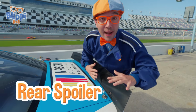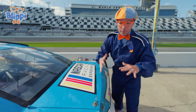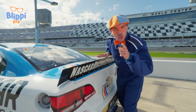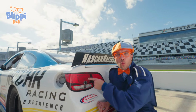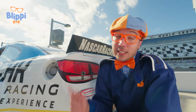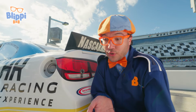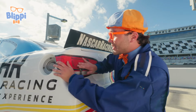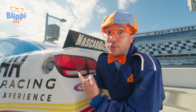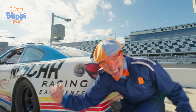Yeah, it's the rear spoiler. This rear spoiler is really, really important. It helps the car keep down on the track. Do you see what I see? Where the light should be, it's just a sticker. Again, that's because this race car is really safe. You don't want broken glass to be on the racetrack in case you bump into a car, so instead, you have a nice sticker. Well, now that we know that this is a pretty safe car to drive really fast, the only thing left to do is to drive really fast!